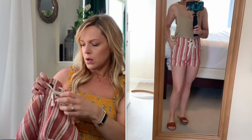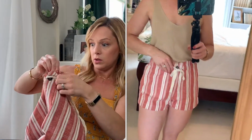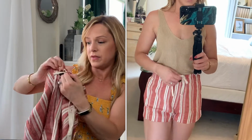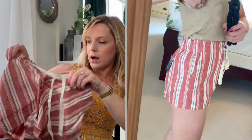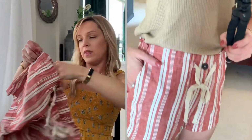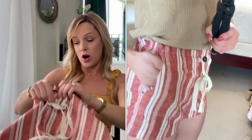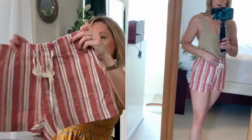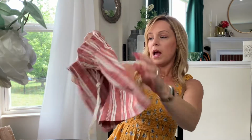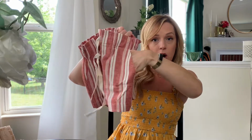I loved these. The drawstring itself does work, and then it's got buttons that you can use as well, but these fit well enough that I can just slide them over my bottom. So they do unbutton like this, and then the back is stretchy. They're very easy to get on and off, and they are another paper bag short, so they're kind of high-waisted and ruffle top, and then they have pockets in the back and pockets on the front, which are always fun.